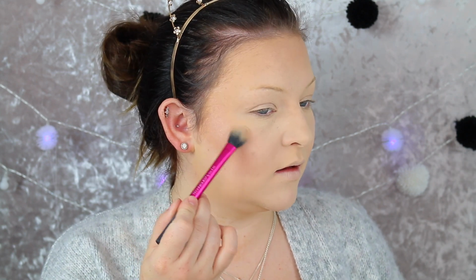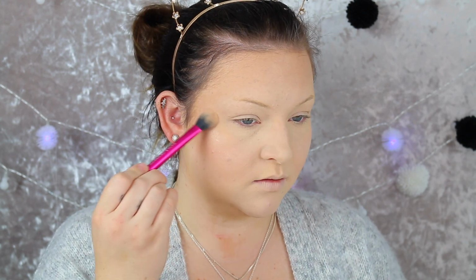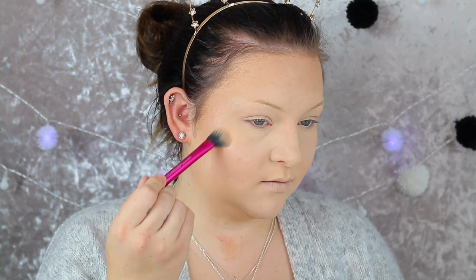So I'm just going to go in and just do tiny little circles, as you can see. So that is the face done. I've just zoomed you in a little bit so we can go ahead and do the eyes.